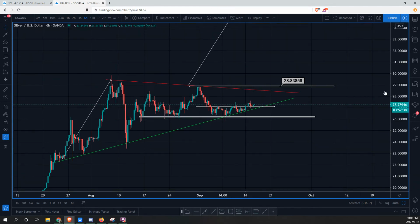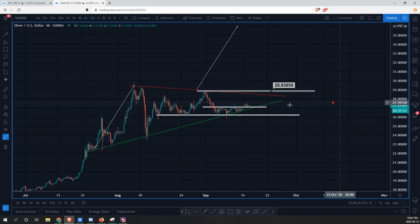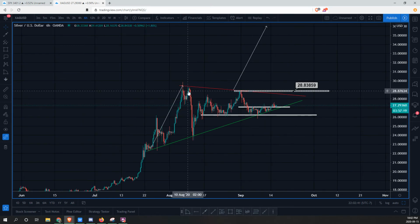I do, in my opinion, think that the highest probable entry for silver would be above around $28.8, $29, because we do see that there is a level of descending resistance and the previous high there, which would create a nice symmetrical triangle formation. Could be an ascending triangle if we do get a little bit of hesitation before making that next impulsive push to the upside with this resistance right here that we hit back in the start of August, but we don't exactly know what will happen.